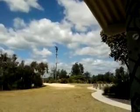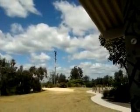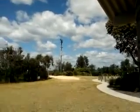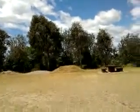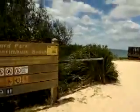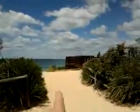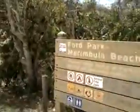Oh, it's lunchtime. Been down to the beach. We're going to have a barbecue lunch down at the beach as well. Like an iron sculpture of an eagle. Here we are, Jensen Beach. Over here, over there by the beach over there. Jensen Beach.